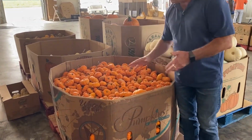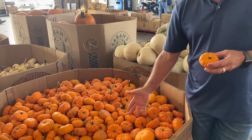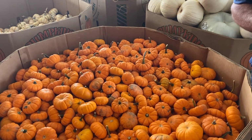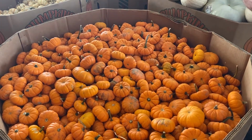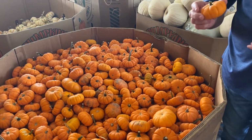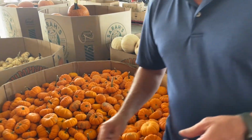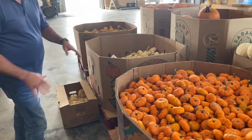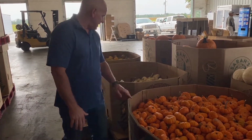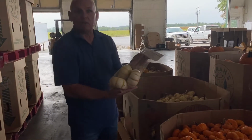So our pumpkins vary from the little mini pumpkins, and this is what they look like coming right out of the field. Everything that we do is hand harvested. We don't mechanically harvest any of our products. They're hand harvested, put into a bin like this, and then they will be run through a wash process. Ultimately we'll either ship it to a retailer that may want it in a bin like this, like the tiger pumpkins, or we'll put them in bags very similar to this.